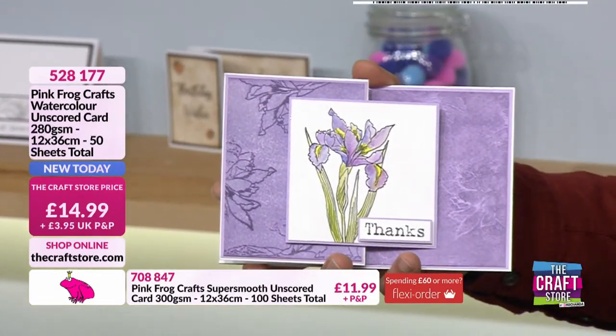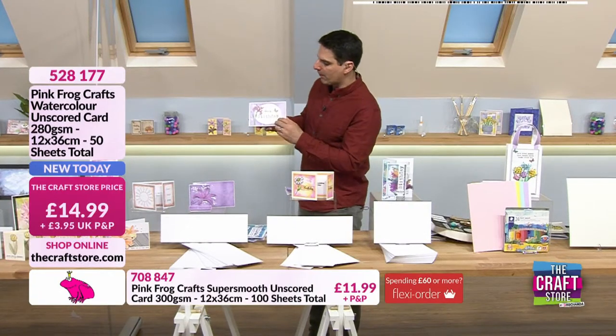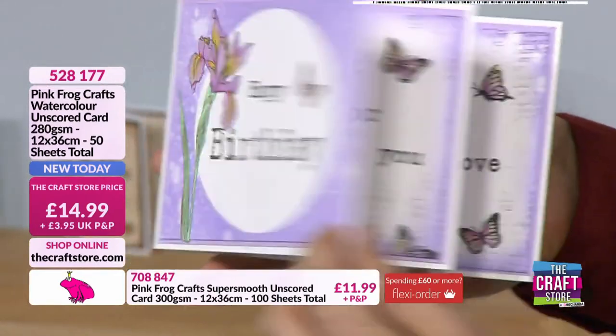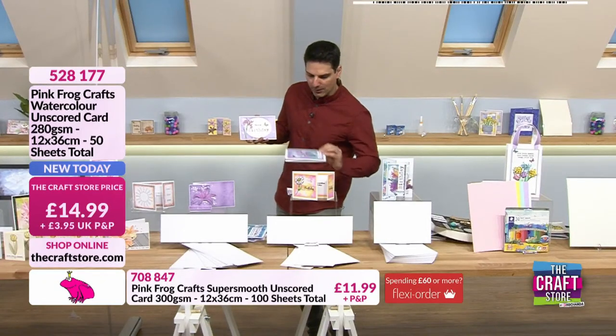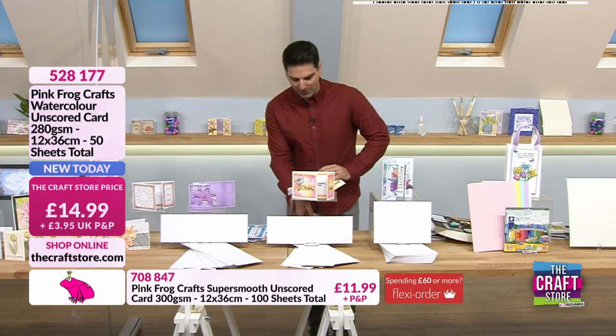Or how about, I'll try and find the one that you're talking about, Hazel. I think it's about two more down. That one. So again, you've got your pop out. I love that. It is 280 GSM. Oh, wait, is this the one? Next one. Okay, wait a second. Okay, so this is sprayed front and back.